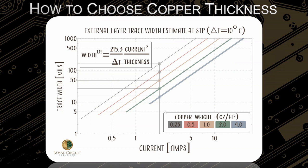And as an example, let's say you know that you can have 2 amps of current continuously running through a trace. How much copper do you need?